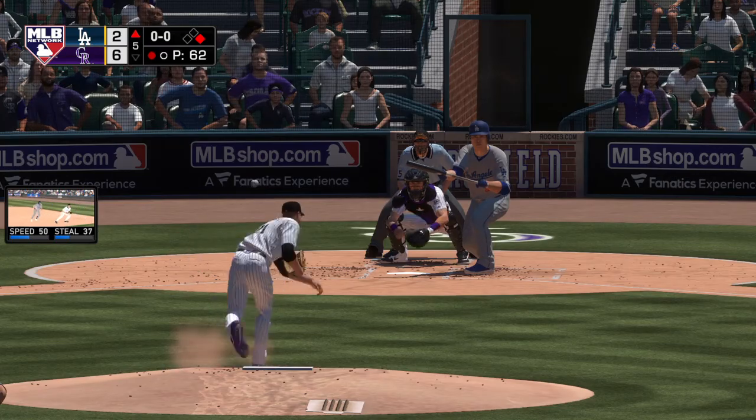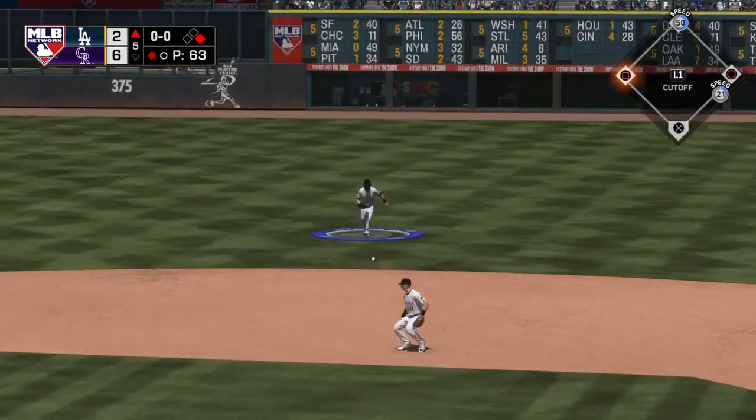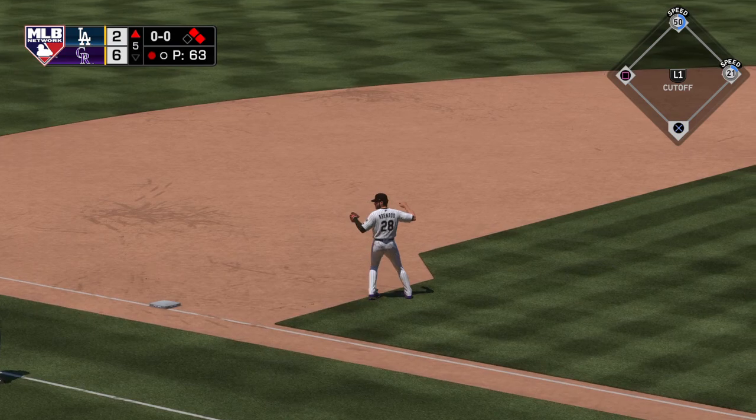Number 16 becomes the first out of the inning. Wanting to avoid the double play here as he gets this one down. And they're going to hold him to a single here as they do a nice job of getting it back in quickly.